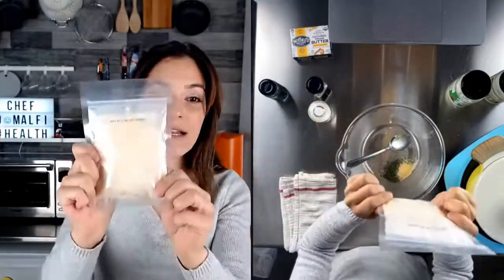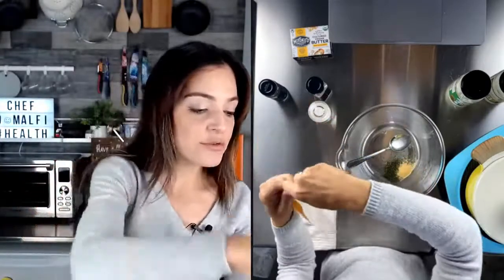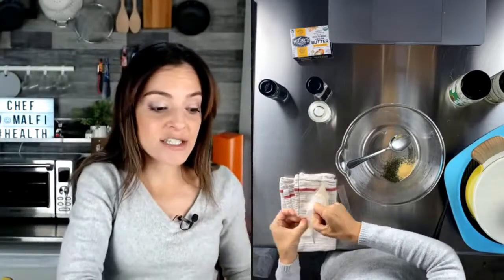I'm going to use a little onion powder too. You can use any onion powder that you like. It doesn't really matter. Whatever you have, you can use. You can get onion powder, garlic powder, and dried dill at the supermarket.